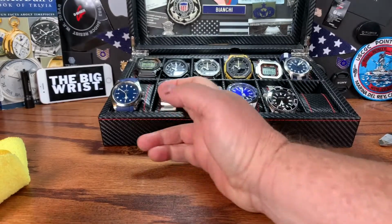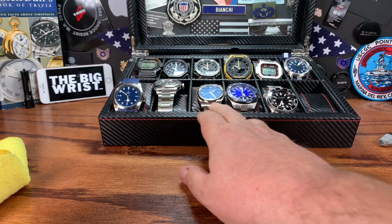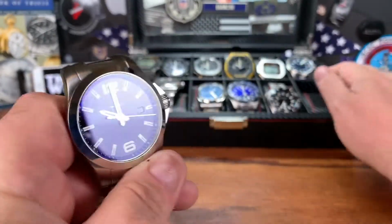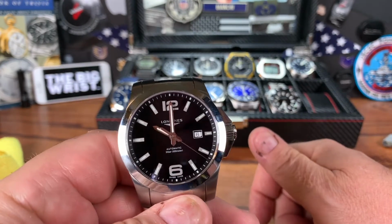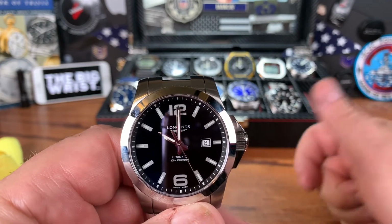These are 28, these are 28, this is 28,000. This is 21.5 and this is 21. And this is 21 also. So, 25 is right in the middle. It's not a bad power reserve. There's nothing wrong with having 48 to 60 hours. It is great if you need it.